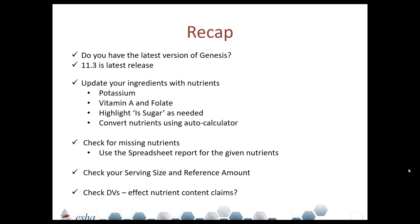And then because there have been some reference amount and serving size changes, you definitely want to make sure whether any of your products have been affected, that you're aware of that and you're updating your serving sizes as needed. And then check the percent DVs. If you're making any kind of claims on your package, these could certainly be affected with all of the changes in the RDI values.